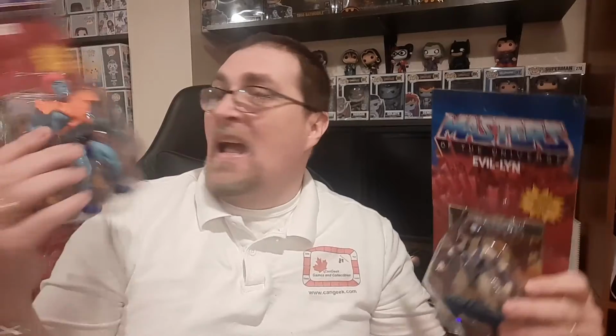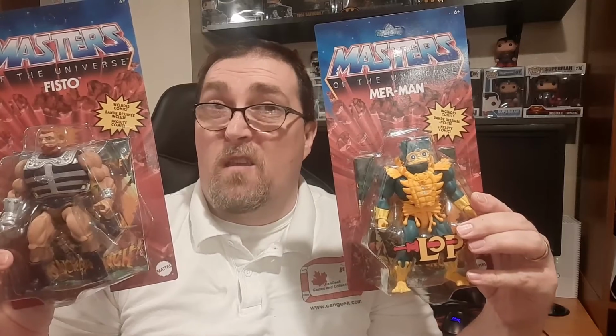Keeping with the action figure theme we got going on here, there's going to be some Masters of the Universe action figures available on our table, our booth, including Evil-Lyn and Faker. And these are the Masters of the Universe Origins characters. We'll also have Fisto and Merman available to purchase this weekend. Some more action figures you'll find available to purchase will include from the recently released Snake Eyes film, Storm Shadow, and of course, Snake Eyes. These are 12-inch action figures as part of Hasbro's Titan Heroes series.